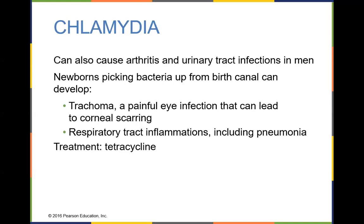Tetracycline is an antibiotic that was really popular in the 70s and 80s to the point that everybody took it, everybody used it. And then all the bacteria developed a resistance to it and nobody used tetracycline. And now the bacteria that were resistant to tetracycline have been overtaken by other bacteria and now tetracycline is effective again.